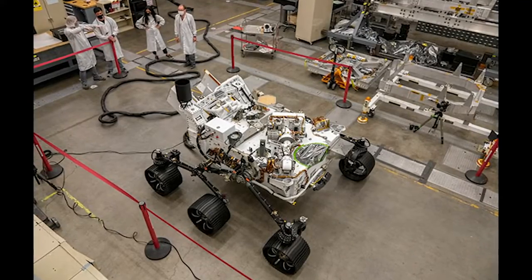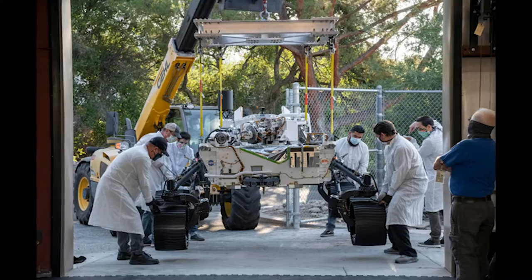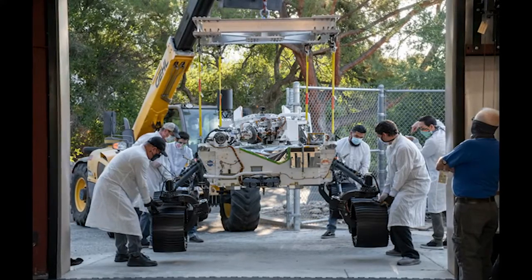It's used to test out hardware and software for the Perseverance rover before it gets to the surface of Mars. And even when it's on the surface of Mars, we want to test things out here on Earth to figure out if they're going to work exactly how we think they should, and then send it off to the rover on Mars. And we can use it in case we get into trouble too.